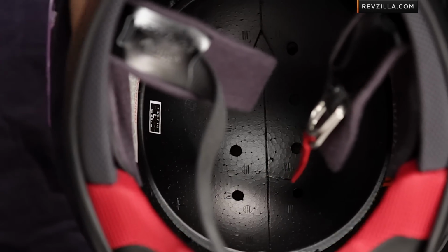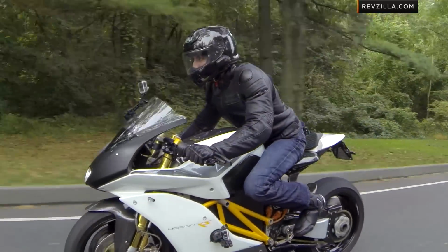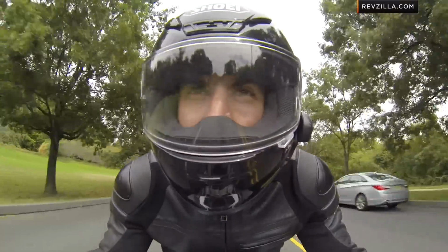That's a choice that they had to make based on the design of this helmet, but I will tell you that I actually rode on the Mission RS yesterday for about an hour, and I didn't really notice any difference in the ventilative properties. If anything, it felt like a nice step forward, and it was quiet.